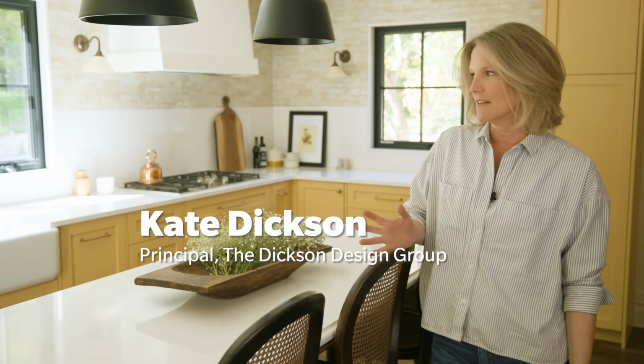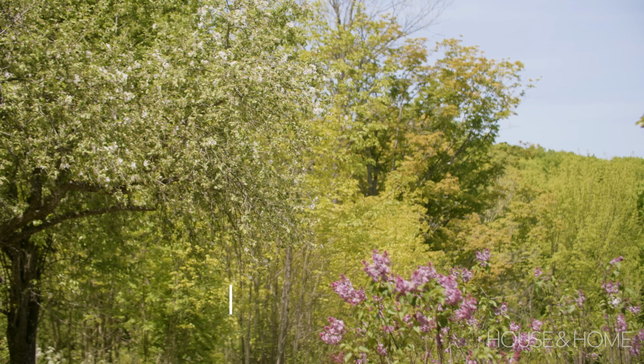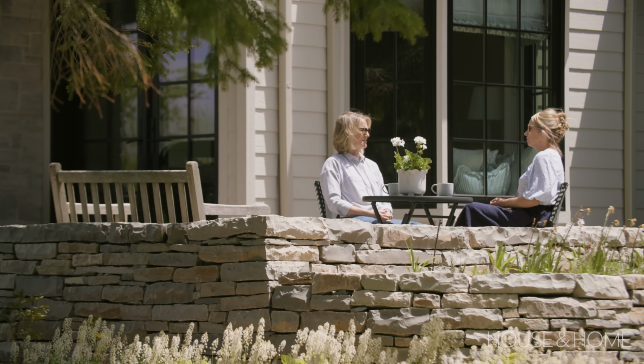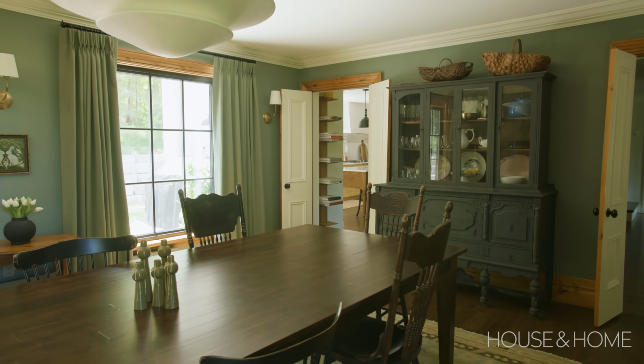We are currently in the kitchen of a renovated farmhouse in Duncan, Ontario, a small, tiny little town near the Collingwood area. The homeowners are actually friends of mine from the ski club that we both belong to. They were looking for a place, and when they finally found it, they reached out and said, okay, we need your help and want to work on certain parts of the house.